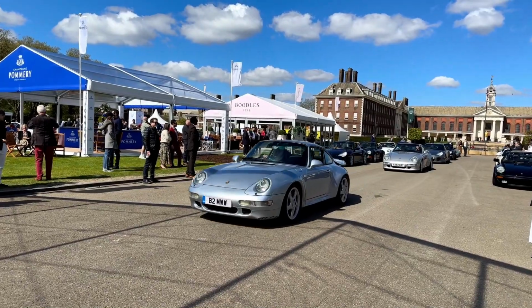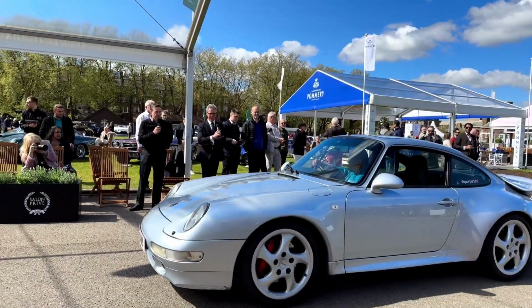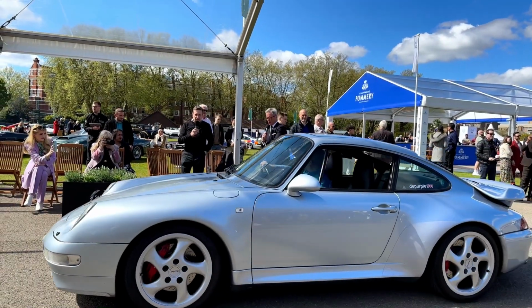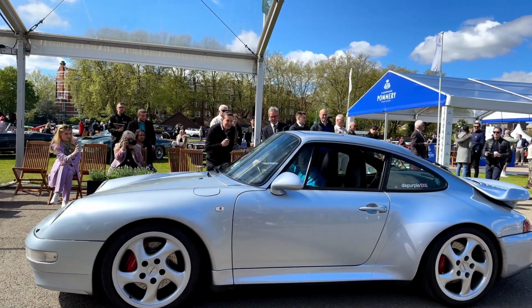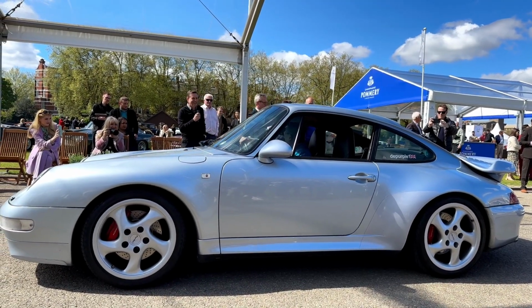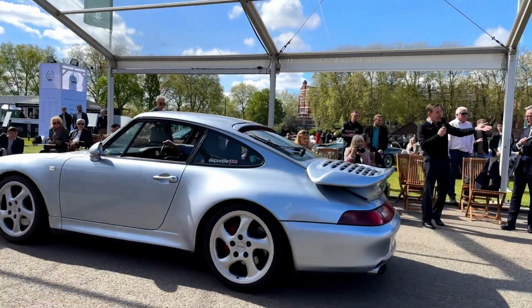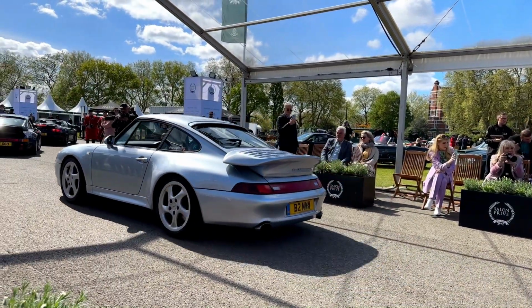Yes, this is a 993 coming through, the last of the air-cooled turbo cars. Yes, Polar Silver. So this is Polar Silver, which has got a bit of blue in it, and this is Arctic Silver, which has got a bit of grey in it. There's a bit of trivia for you.